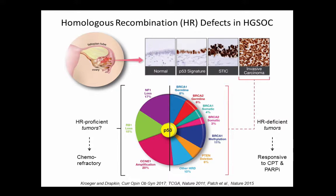They have mutations in the germline or in the somatic genome for BRCA1 or 2. You can even have methylation of the BRCA1 promoter that essentially wipes out HR. You have deletion or amplification or loss of other HR genes in the pathway, including the Fanconi anemia pathway. And if you add that all up, about half of all high-grade serous cancers have a defect in HR.